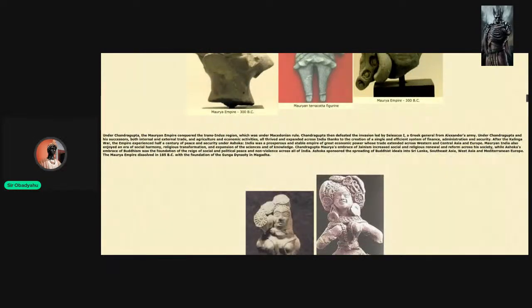Under Chandragupta, the Mauryan Empire conquered the Trans-Indus region, which was under Macedonian rule. Chandragupta then defeated the invasion led by Seleucus I, the Greek general from Alexander's army. Under Chandragupta and his successors, both internal and external trade and agricultural economic activities thrived and expanded across India, thanks to the creation of a single efficient system of finance, administration, and security. After the Kalinga War, the empire experienced half a century of peace and security under Ashoka.